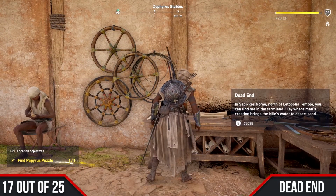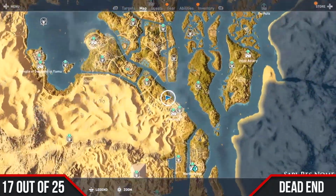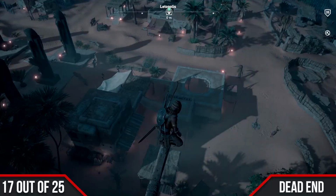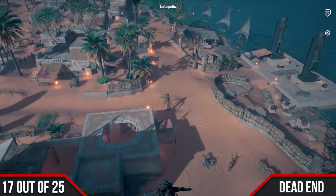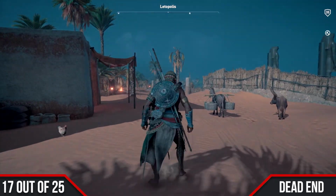The Dead End loot is over in Sappy Res Nome, and your nearest fast travel point is the sink point just northeast of Letopolis. You want to eagle dive down, call your mount and head up the coast, keeping the water on your right hand side.